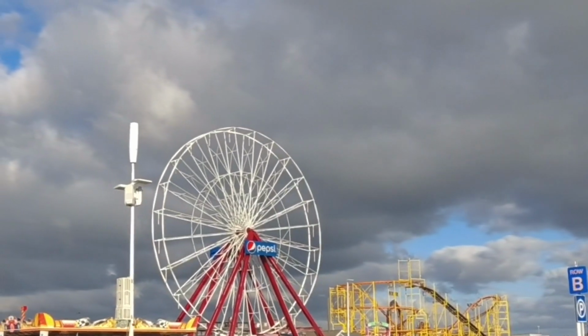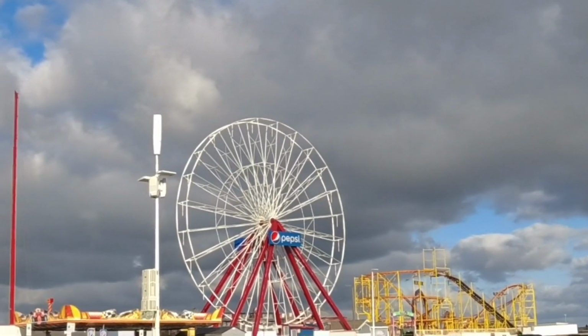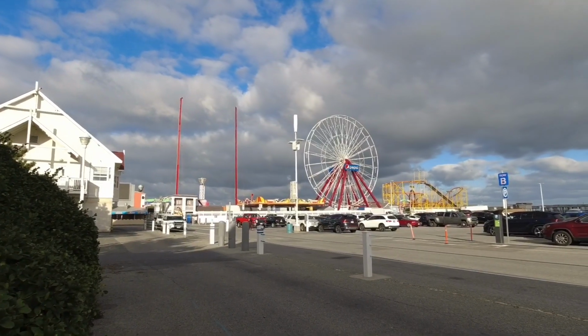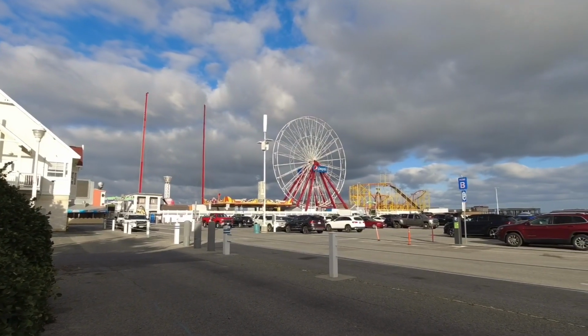Cool shot of the Ferris wheel with a bunch of dark clouds. I don't think it's supposed to rain today, but we've had some really dark clouds and it's been cloudy most of the day.